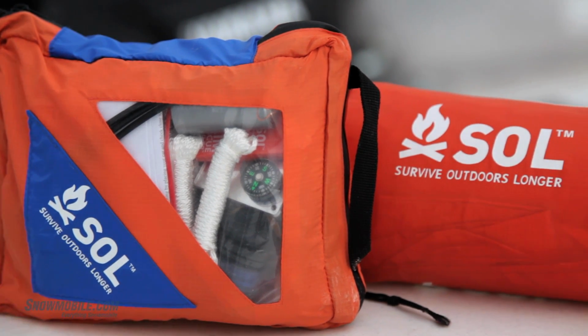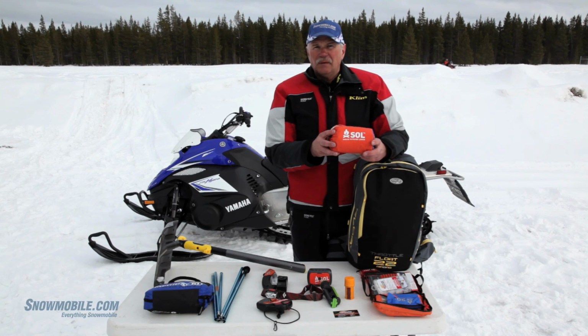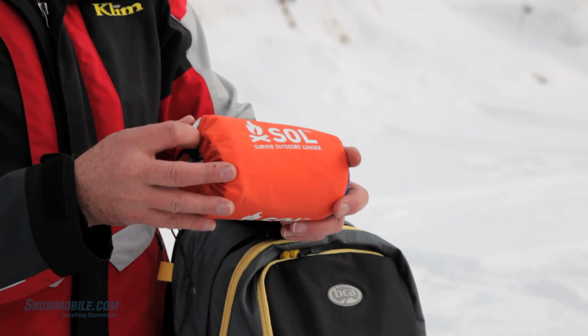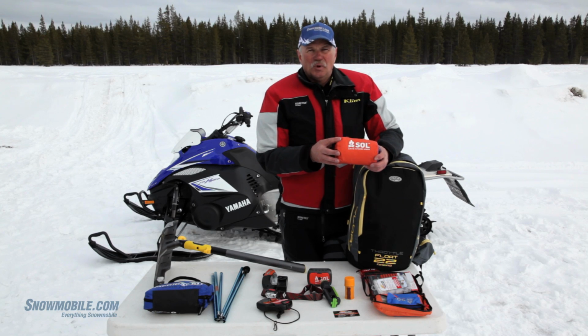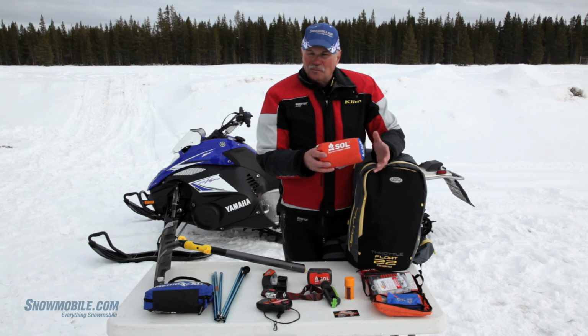We've been carrying this SOL, Survive Outdoors Longer. It's a little bivy bag. If you had to spend a night, it rolls out like a sleeping bag. The key to this, though, is you wouldn't want to climb in it and go lay on the snow. You want to make sure that you have something to insulate you from the snow.